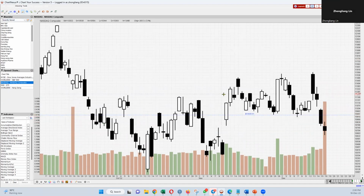A triple top breakdown over here. 1, 2, 3. Breaking of this major support level. And the projection can be here. Let's do one projection here. We have the projected level to be somewhere around this support level, around this 10,358.